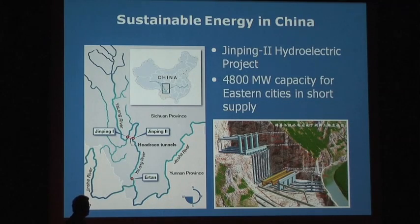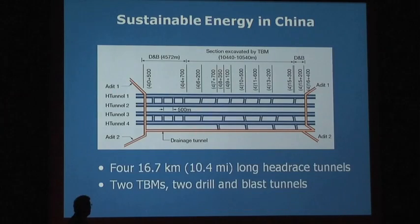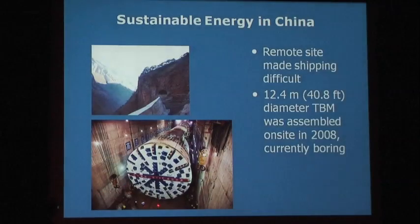energy. This project involves the construction of 4 tunnels that are each around 15 to 16 kilometers long. 2 of these tunnels will be excavated by a tunnel boring machine, and 2 of them by drill and blast methods. They're 12.2 meters diameter. This is the Robbins machine going together on site. Again, you can see it's a pretty remote mountainous region.